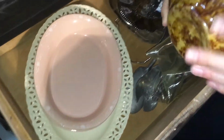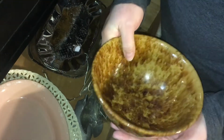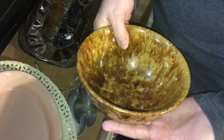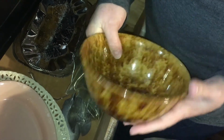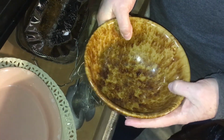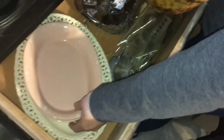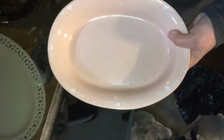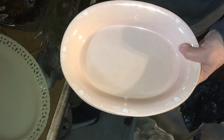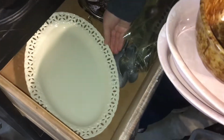This has actually been in my family for a really long time. It's kind of hard to get rid of it because it's very familiar, but we don't use it. I don't really feel comfortable using it because it's getting ruined, so I think I might let go of this. These are two small serving plates, little hearts on them, really cute. Time for them to move on.